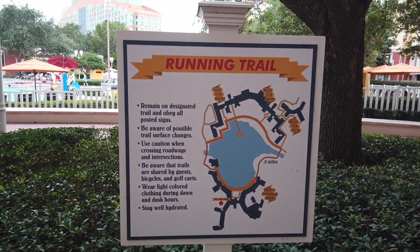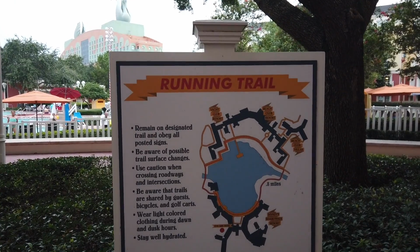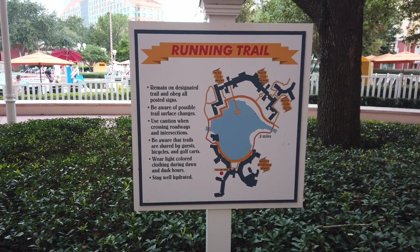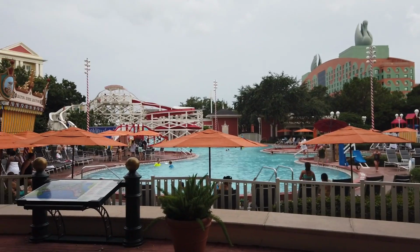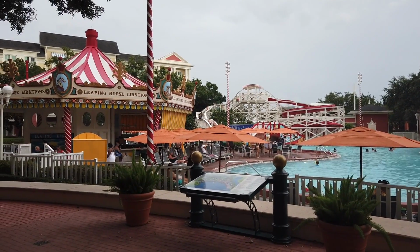Here is that running trail I was talking about. It's a 0.8 mile loop, so not too long, perfect to do a couple of times, and possibly some of the prettiest views in Disney World. All right, and we made it to Luna Park Pool. So this is the feature pool here. It is certainly a very fun time.